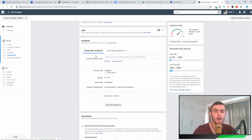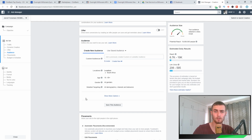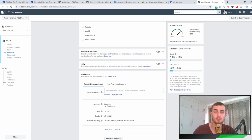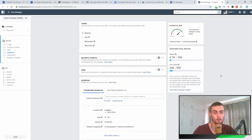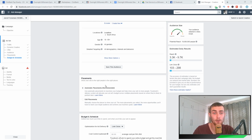Dynamic creative you can leave off, offer you can leave off, and if you want to target any specific audience in the world, I'm just going to leave mine on South Africa, my local country. You can target the US, you can target any country that you'd like. What I suggest is target first world countries such as Switzerland, New Zealand, Australia, countries that are really economically stable, where a lot of people might actually be interested in this course. You can target third world countries as well, but I'm going to keep mine to South Africa in this case.